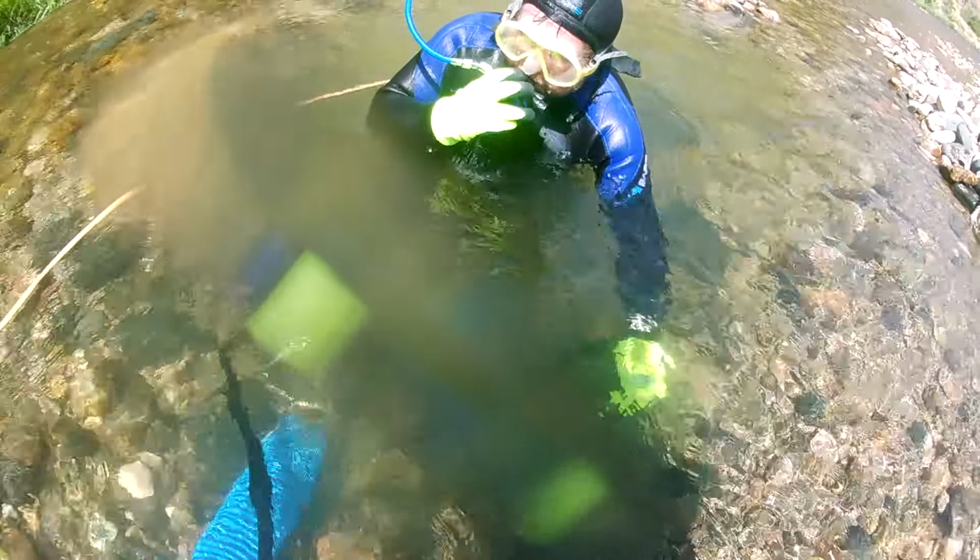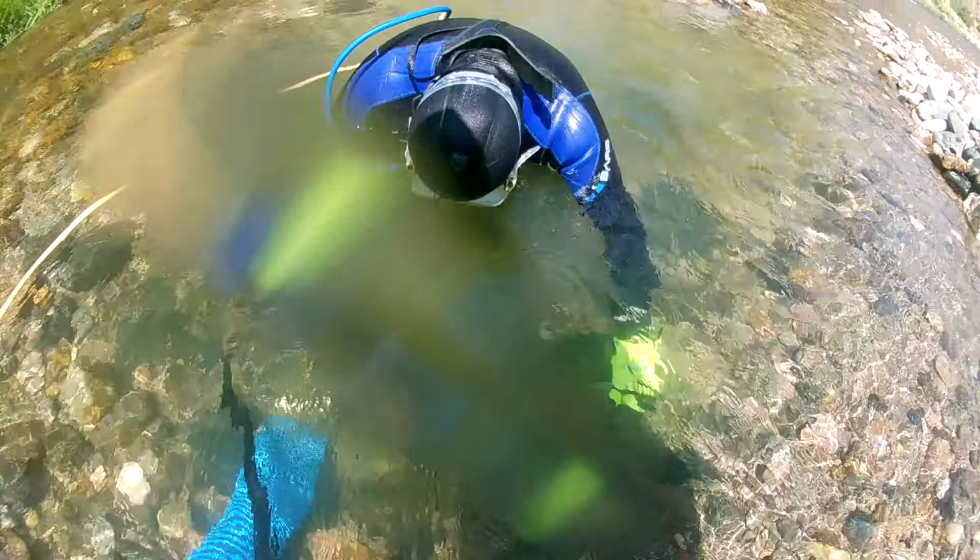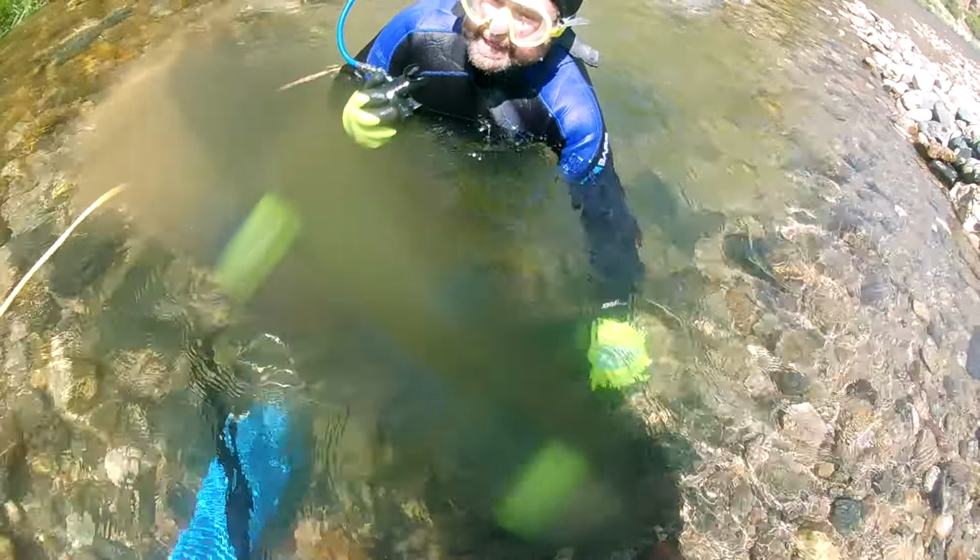Get into the hard pack again. Looks like you're getting deeper. Yeah, just following the rocks down as we go.